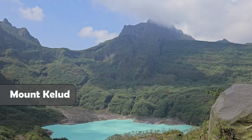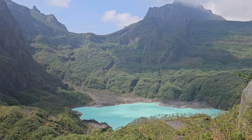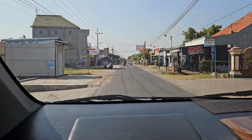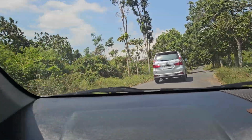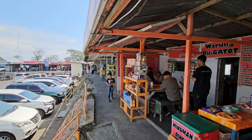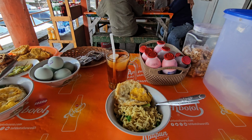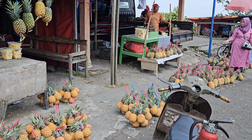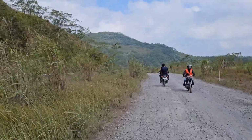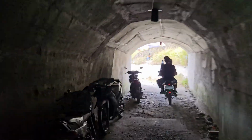Instead, I visited another active volcano about 3 hours from Surabaya, the 1,731 meters high Mount Kelud. It also has a lake at the center of the crater. From the parking spot, you have to hire a 15 minutes bike ride to the crater area. Unlike Mount Ijen, you are not allowed to get close to the lake.